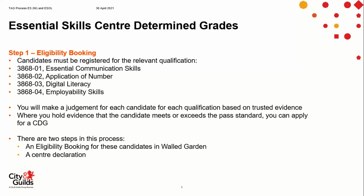I know that last year, when everyone was doing the CAG process, you were required to enter both pass and fail grades. This year, for Essential Skills Wales, we're only looking for people who, in your opinion, would be eligible to pass the qualification. And there are 2 steps as part of this Essentials eligibility submission. It's the eligibility booking for individual candidates on the walled garden, and there's also a centre declaration, and I'll talk a little bit more about that in a minute.